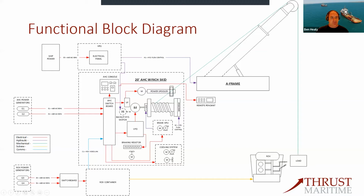From the switchboard, we've got a variable frequency drive going into a motor for the power spooler, which doesn't need to be used, but what it means is the winch can be closer to the last sheave. And then from the switchboard again through to a brake hydraulic power unit and cooling system more generally.